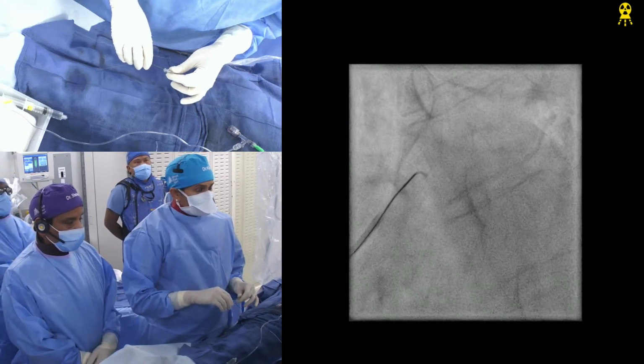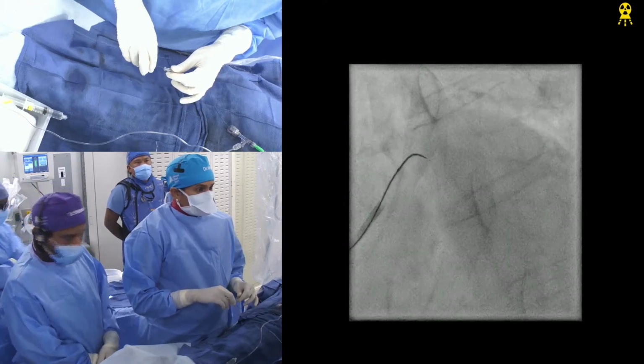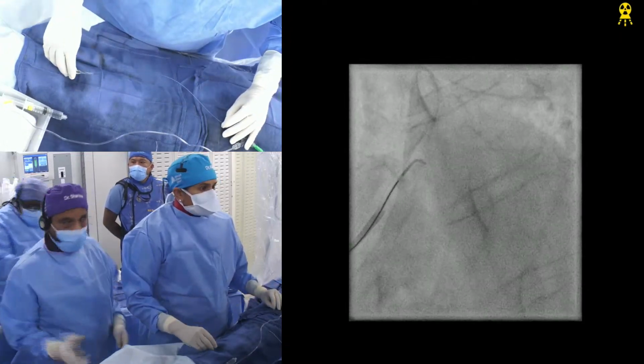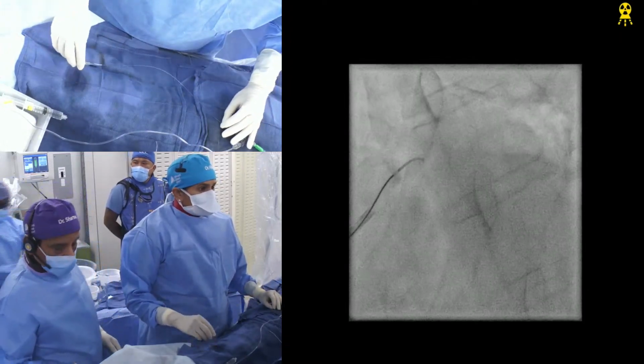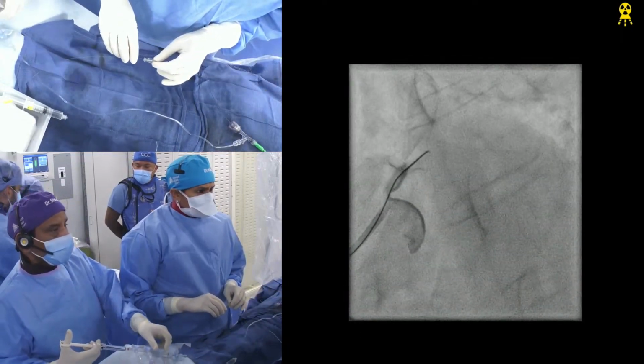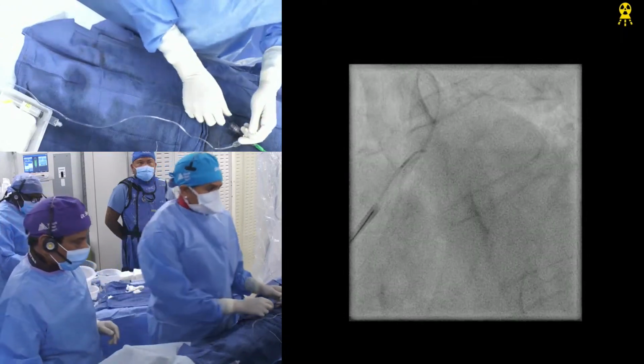Not even coming out with this. You need a whisper, the new whisper, right? You have the whisper, one second. Get a new whisper, yeah. Some die. Let me see. And of course, several people have been referring and suggesting angulated microcatheters.